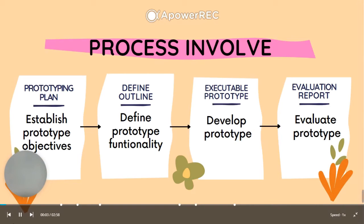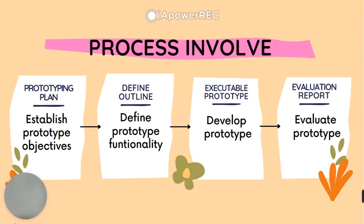Process involved. There are 4 processes involved in developing our product. The first process is the prototyping plan, that is to establish the prototype objective. The second process is define outline, that is to define the prototype functionality, followed by the executable prototype process, that is to develop the prototype. And the last process is the evaluation report, that is to evaluate the prototype.